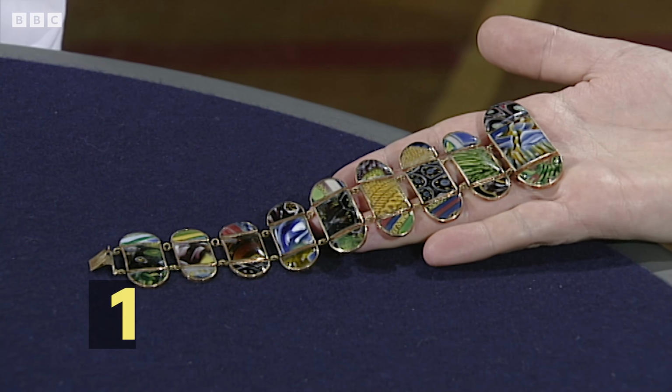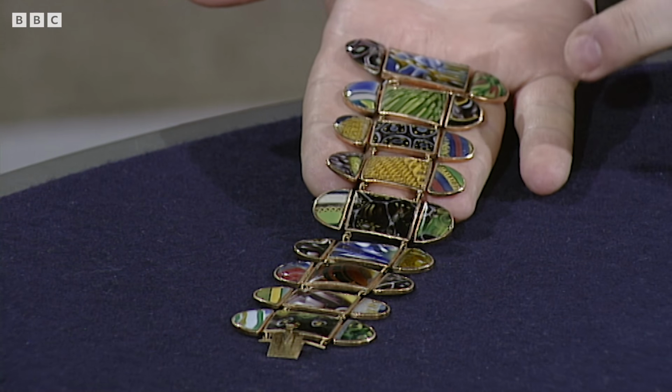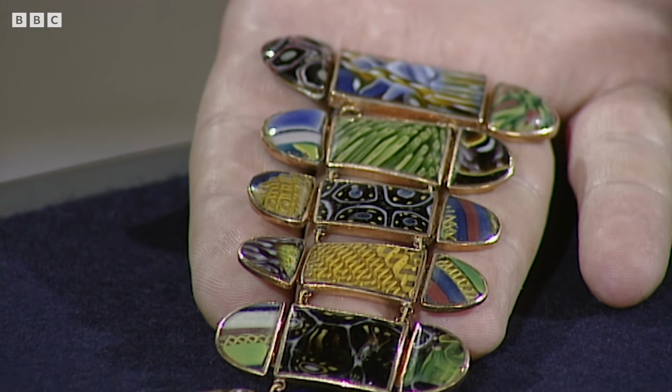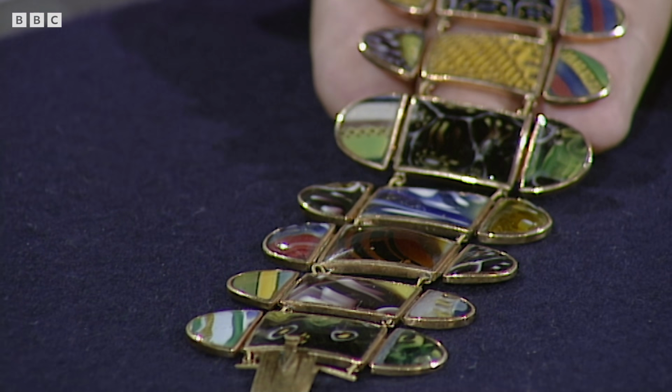It's really crucial to work out precisely when this bracelet was put together. And I've just been talking with our jewellery expert, John Benjamin, and he confirms that the gold mounts with the fittings and the composition, which is a very classical shape, would have been made in the Georgian period. It dates from the end of the 18th century, or perhaps around about 1800. And that's really very important because the pieces of glass which it's formed of contain decorative techniques which weren't reinvented by the Venetians until the middle of the 19th century.